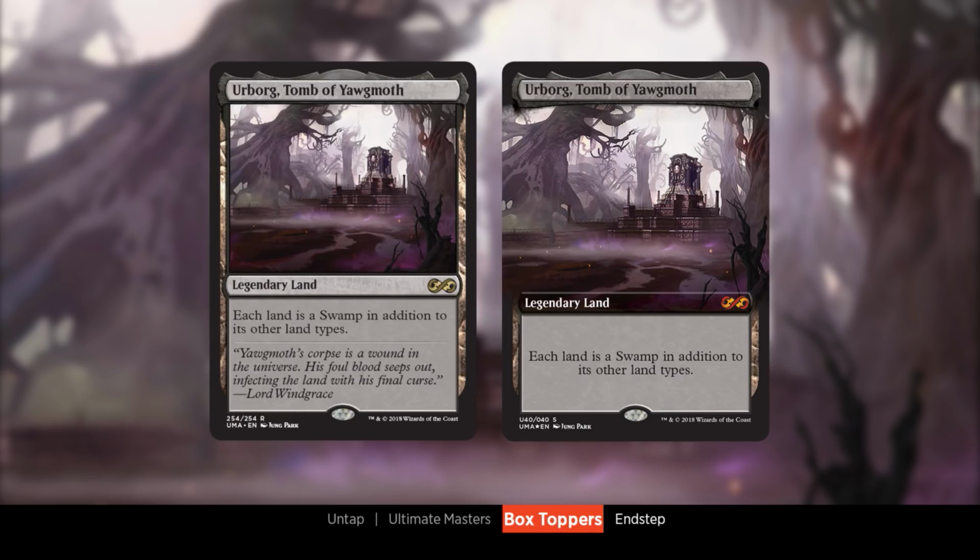Rare in the main set. Another commander staple for almost any deck that runs black. Yeah, you throw this in with something like a Cabal Coffers. You absolutely do. And you go to town.